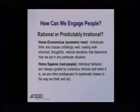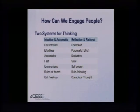That is to say, individual behavior isn't always guided by conscious choices. And when it is, we're often predisposed to things like systematic biases in the way we think and act. Karen and I put out a paper suggesting that, yes, it may be economically irrational to do something, but it may be socially rational, very rational, because of your understanding, your peers, what you see, other choices that you make. And it's in this larger context that we need to begin thinking more about how we engage people, and their certainly predictably irrational behavior. Now, Danny Kahneman won the Nobel Prize a couple years ago for his work bringing psychology into the realm of economics.